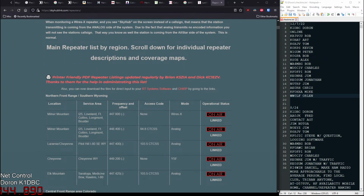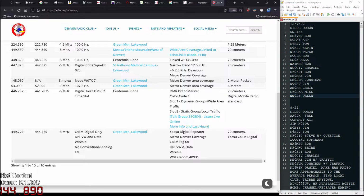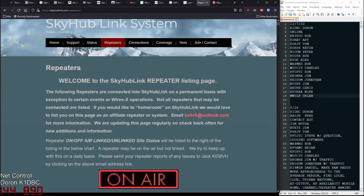I don't have a Wires X radio myself. The Denver Radio Club either had or moved away from a Wires X. No, we have a Wires X repeater. It's just a funny thing about what equipment people get. It's all about timing, it seems like. So, that's kind of interesting. I appreciate you following up on that. Yeah, very cool.